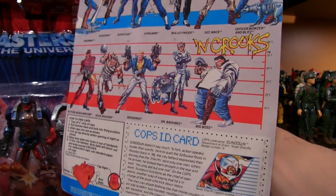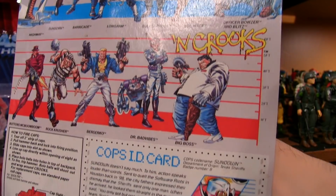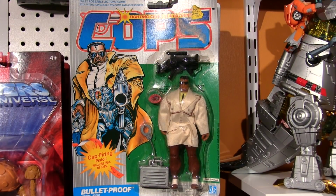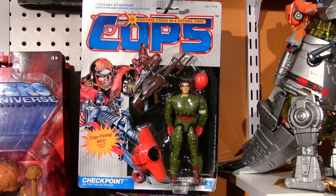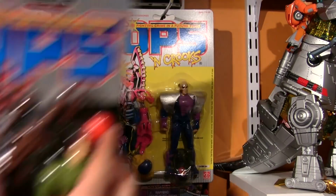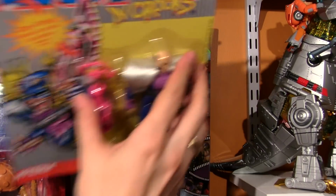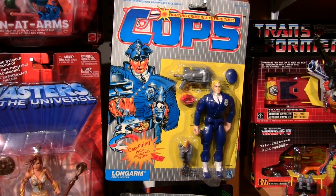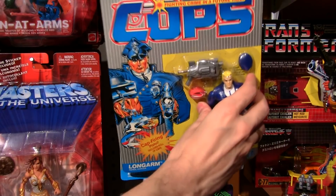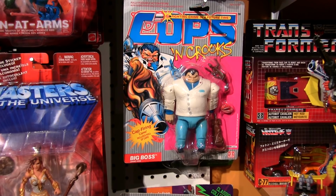Like G.I. Joe, it featured artwork of other characters on the back, along with a file card fleshing out the character's past and personality. This collection includes the leader, Bulletproof. It's crime fighting time. A character who may be a descendant of G.I. Joe's Beachhead, the MP Checkpoint, and the Crook Hyena. And we've got a movie turtle Raphael in behind that I couldn't fit anywhere else. He's not the leader, but he's the poster boy of c.o.p.s, Long Arm. And Barricade, and there's enough plastic used on this guy for 2 or 3 figures.